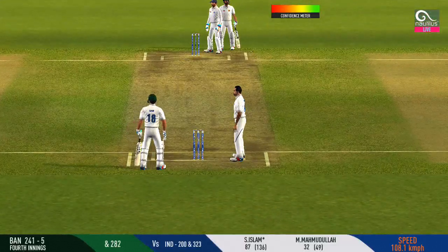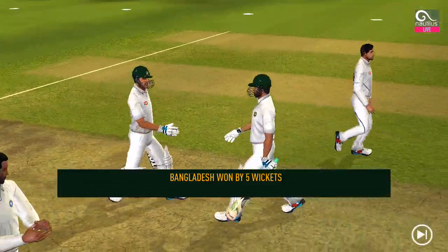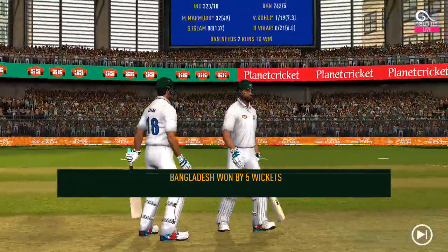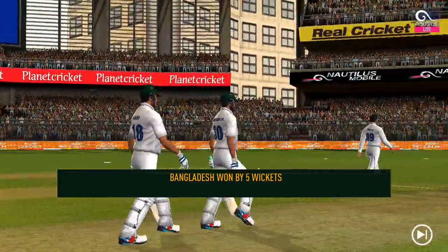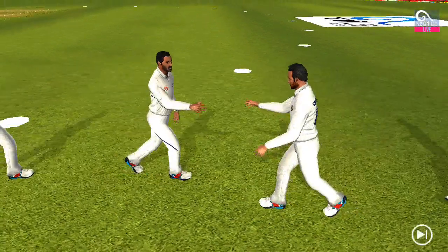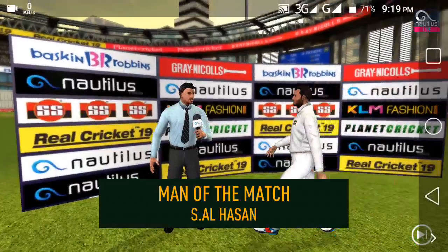That's a wonderful victory and the batsmen congratulate each other after scoring the all important winning runs. The players shake each other's hand. Let's congratulate our man.